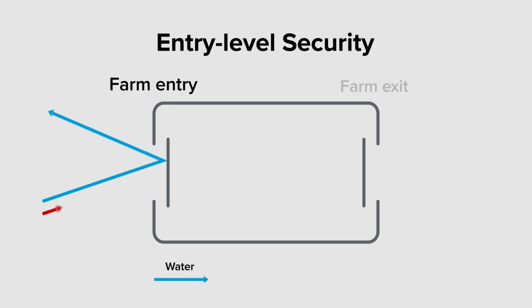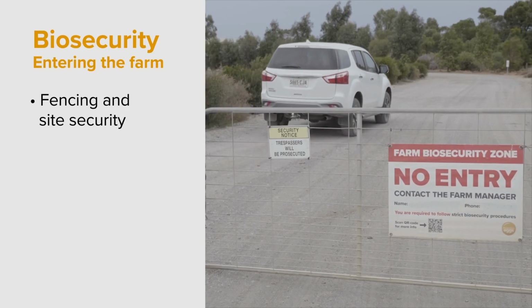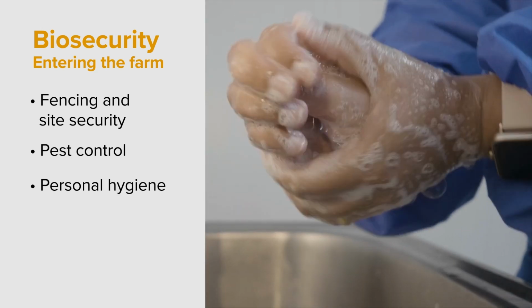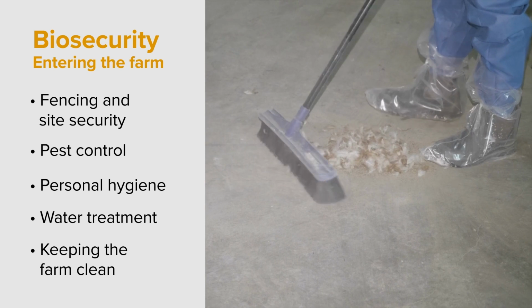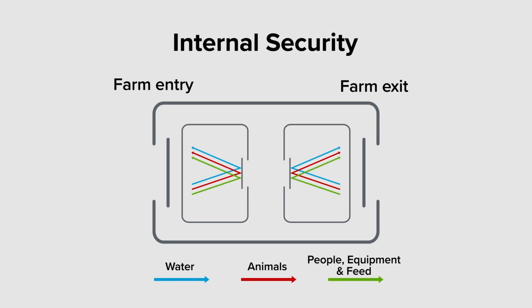Biosecurity refers to everything that's in place to prevent disease from entering the farm. Measures such as fencing and site security, pest control, personal hygiene, water treatment, and keeping the farm clean. Biosecurity also prevents disease spreading between the flocks on the farm.